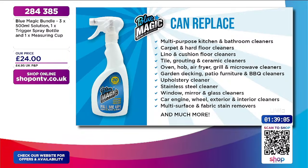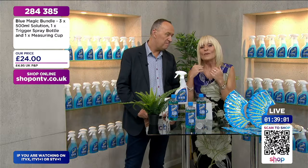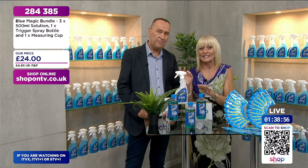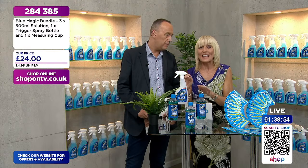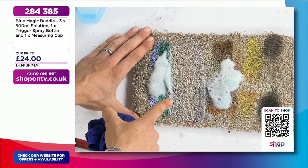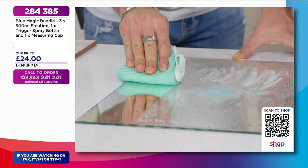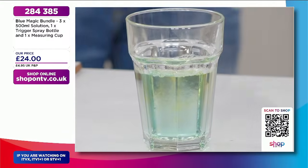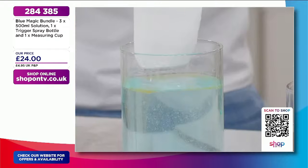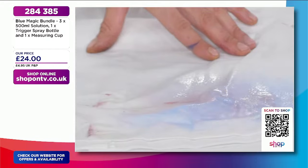It is so multi-purpose. If in doubt, get the Blue Magic out. But for me, as a stain remover, it will pay for itself in an instant. If it saved just one item of clothes, because there's a pre-wash on your clothes, phenomenal, but on your carpet stains. And you're just seeing a few of the uses just here, whether you're polishing glass or mirrors, if you're removing dirt, grease and grime in the kitchen, absolutely brilliant, but brilliant across the entire home.